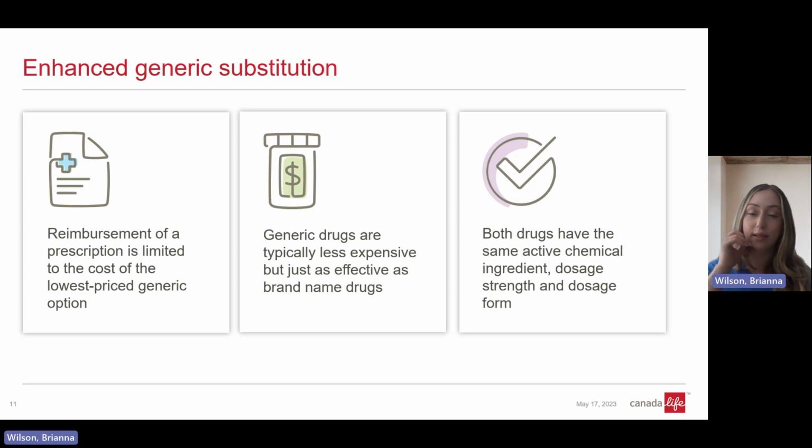If there is a medical reason why you're unable to take a generic version of a drug, for example, you have an allergy to one of the non-medical ingredients in the drug, there is a form that you can complete that your doctor can fill out as well, and then you'll be able to apply to get the cost of the brand name covered.